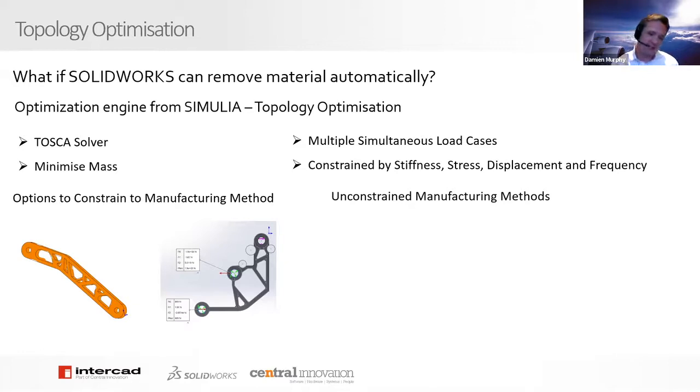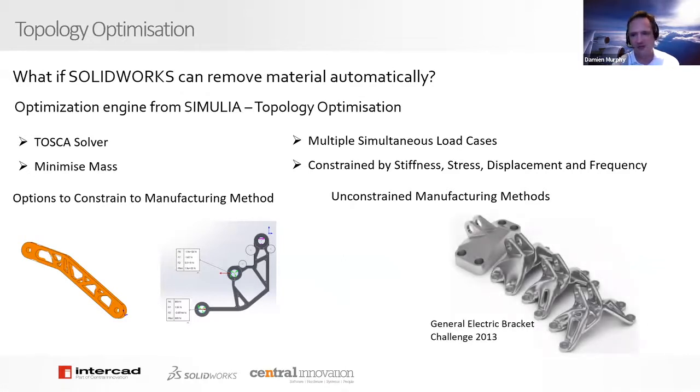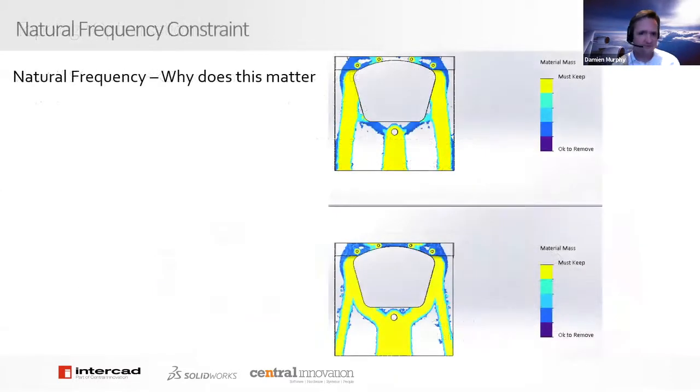But I want to move on and talk about unconstrained manufacturing methods. So in this case of the plate, we're using laser cutting to generate it. However, topology optimization and 3D printing allows us to create geometry that previously would have been difficult to manufacture. But these tools, as you can see, example from General Electric, who put a challenge out to the world to lighten this bracket. We can see topology optimization lets us dissolve the geometry in an unconstrained method, and it's well suited to 3D printing. Okay, so constrained methods and unconstrained methods. We'll take a look at each of those examples in just one moment.